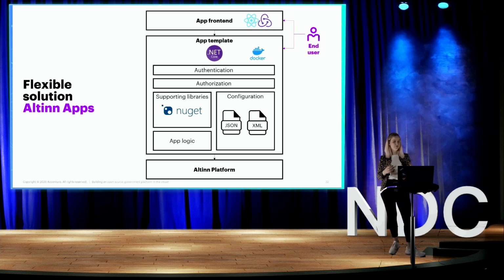The app also refers to a front end. This is a React application that is loaded from a content delivery network at runtime. All of the apps use the same front end by default. And the front end can then be configured to work with the specific apps. The front end integrates with the app itself via the APIs that the app exposes.